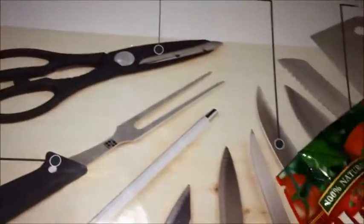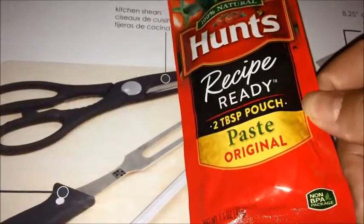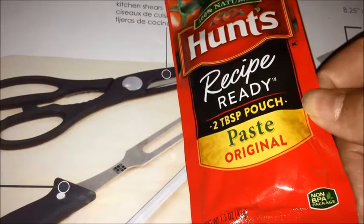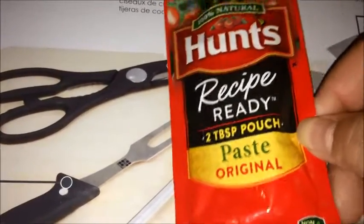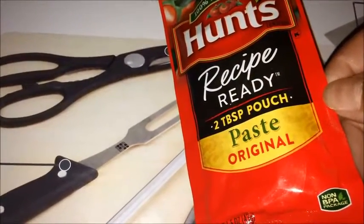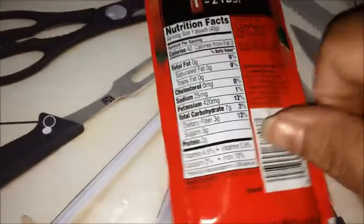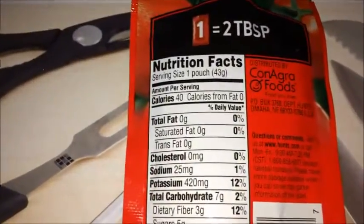And last, they gave me some ketchup. Oh no, not ketchup. This is paste. Oh my god. I thought since it was Hunt's, I thought it was ketchup. But no, it's paste. 2 tablespoon pouch. Recipe ready. So, this is the way it looks in the back.